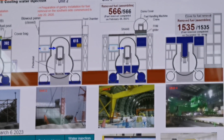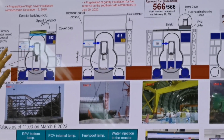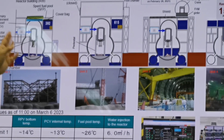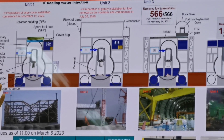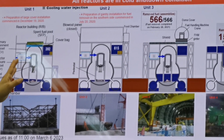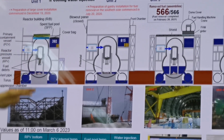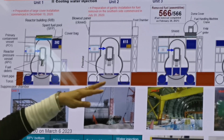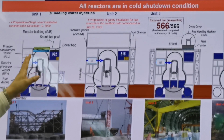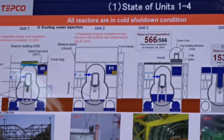About the melted fuel debris, at Units 1 to 3, the nuclear fuel assemblies were in the cores of Units 1 to 3. The power plant lost cooling, so eventually the core melted, the nuclear fuel melted in the core and melted through the core and still stays at the bottom of the reactors, which is a mixture of the concrete materials and the nuclear fuel itself, which is called the melted fuel debris.